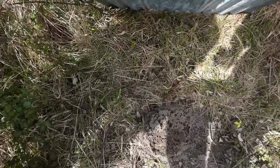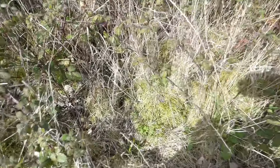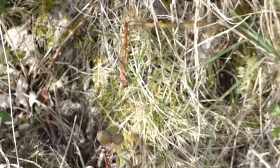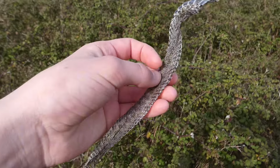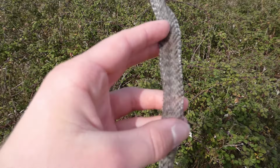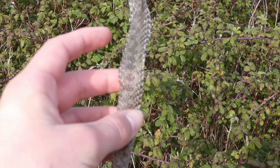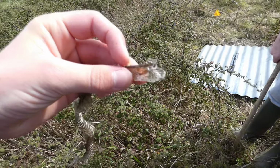No adders. Yeah. So, right, guys, as you can see, there is a shed skin there. Guys, there's actually two shed skins in here. So you can see this is a bit of an adder shed skin. You can see the sort of zigzag patterning down it. Now you can also see the adder's head where it was.